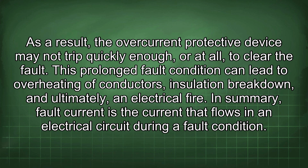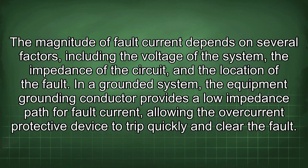As a result, the overcurrent protective device may not trip quickly enough, or at all, to clear the fault. This prolonged fault condition can lead to overheating of conductors, insulation breakdown, and ultimately, an electrical fire. In summary, fault current is the current that flows in an electrical circuit during a fault condition. The magnitude of fault current depends on several factors, including the voltage of the system, the impedance of the circuit, and the location of the fault.